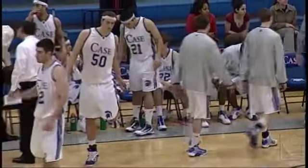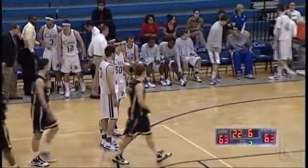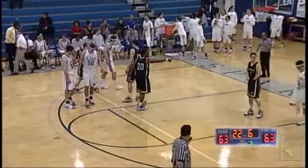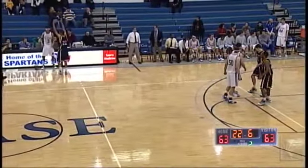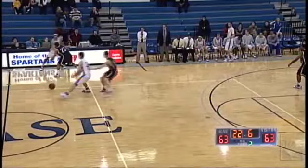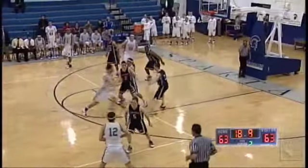Well, here we go. Both teams with an awful lot of spirit going on right now, including all the folks in this gym. 22.6 seconds left. Game's tied at 63. It has been everything you could ask for in a college basketball game. Spartans will inbound it right in front of our scorers table. Reed Anderson gets it into Tom Summers. Summers with Friedberg on him. Summers over to Erst, right side.